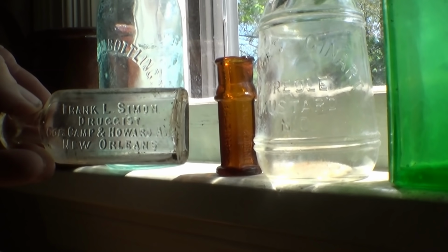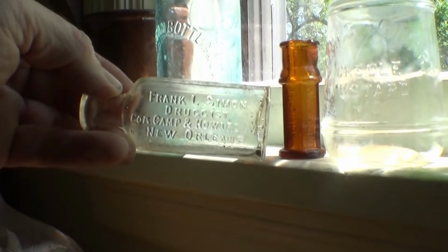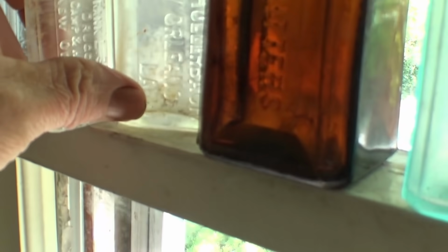Another druggist, I think we had one of them up there. Frank L. Simon Druggist, corner Camp and Howard, New Orleans. So, got two sizes of that. I'm going to put that one back up there.